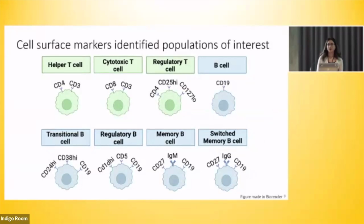And in order to identify our populations of interest, we utilize specific cell surface markers. We use classic markers to distinguish between T and B cells. Regulatory T cells were characterized as CD4 positive with high CD25 expression and low CD127 expression. Transitional B cells, which are thought to have immune modulatory effects, were characterized as having high CD24 expression and CD38 expression, and regulatory B cells, as have been observed in mice, as CD5 positive and high CD1D expression. And in the upcoming slides, I will be presenting the lymphocyte populations that show our most significant findings.